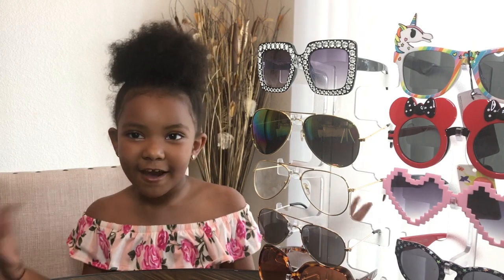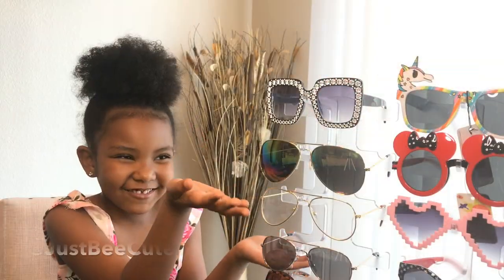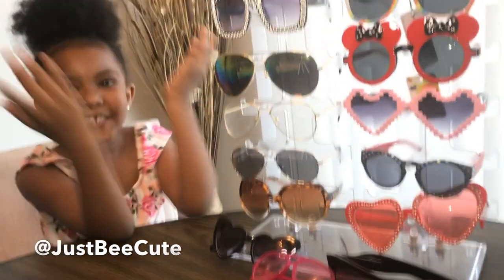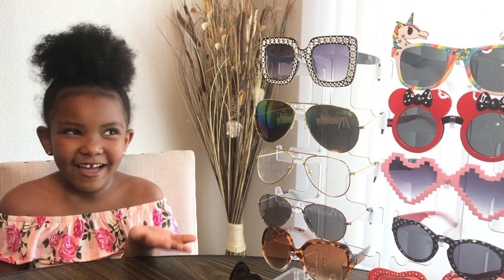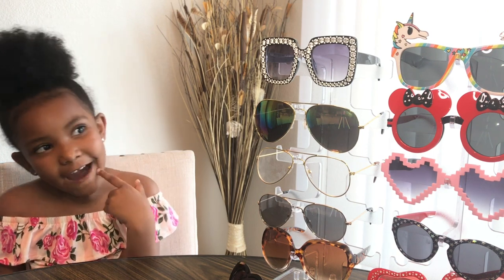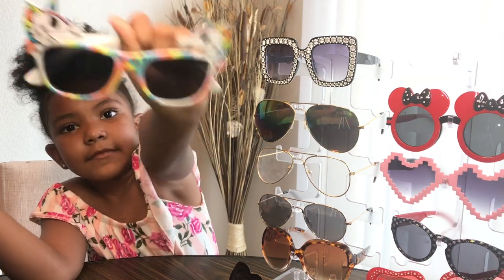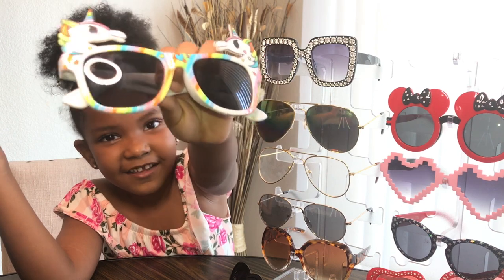Today I'm gonna be putting on my Just Be Cute glasses. Trying on these glasses from Just Be Cute for you guys. Guys, what kind of glasses should I wear? I should wear these pretty unicorn ones. Hey, camera, yeah, camera.